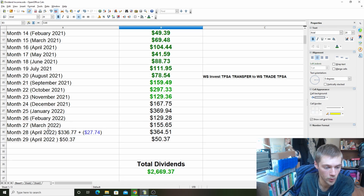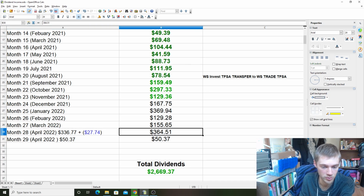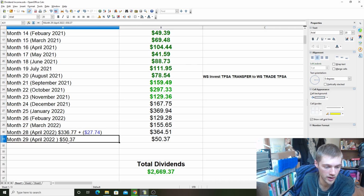So April, this number right here, this black number is my portfolio. The blue number is my partner's portfolio that she's been building out. So we have $336 from my portfolio. Then her portfolio was a total of $364 we got in dividends. And then for this month so far, I got $50.37. That was those TD payments I talked about. So that's there as well.